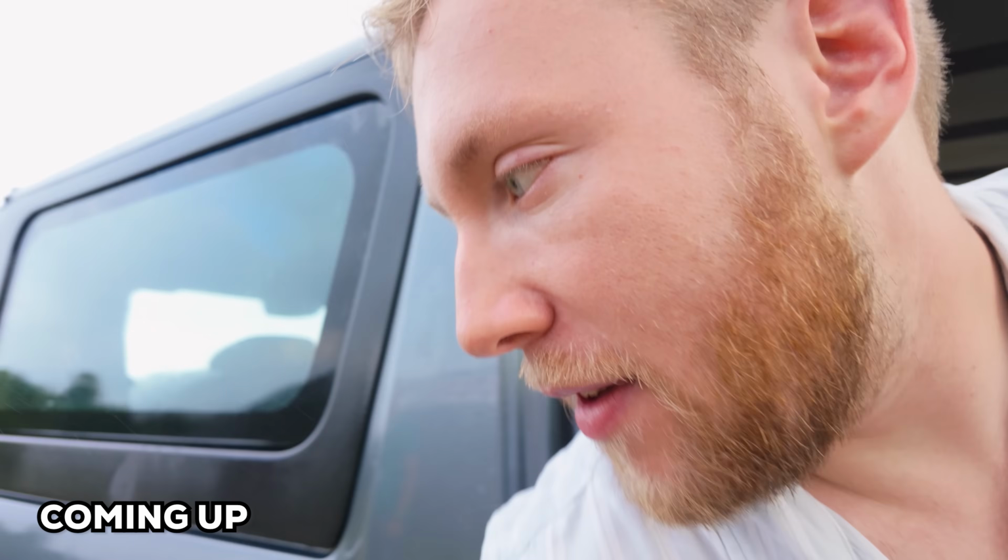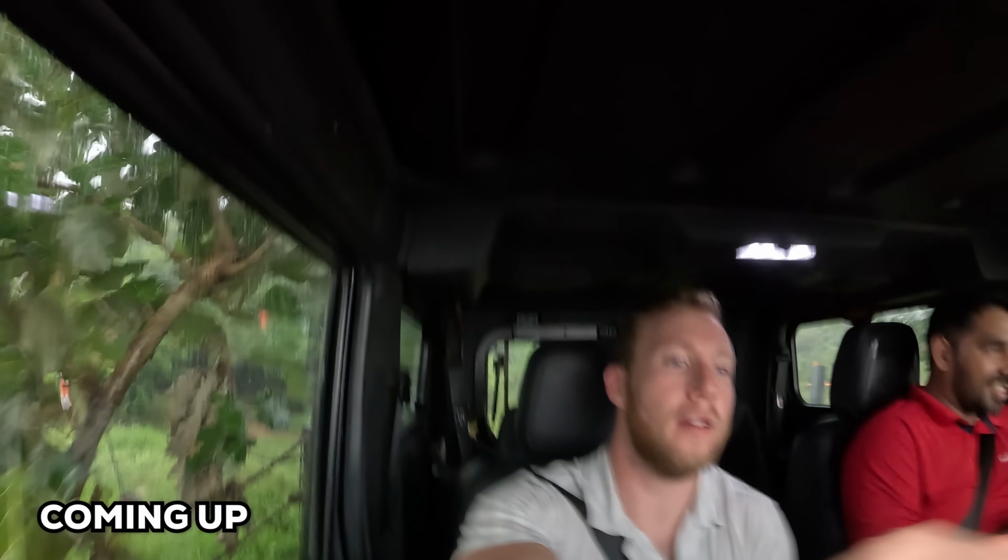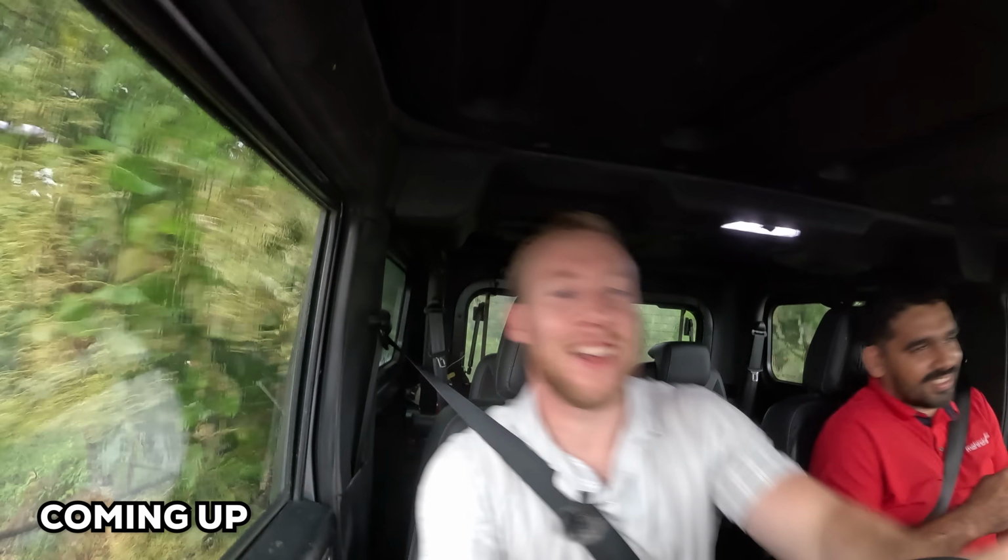I might be stuck now. Coming to the back seats. Oh, I can't go into the back. There we go. Come on. Come on, Mahindra Thar. Come on.